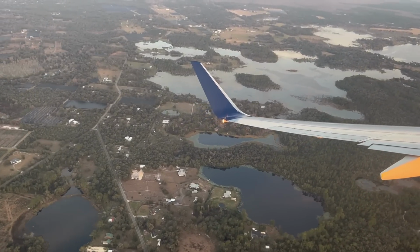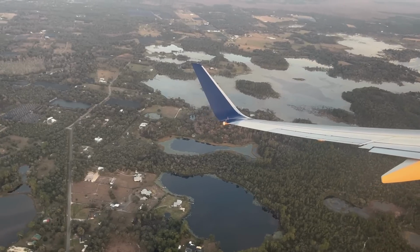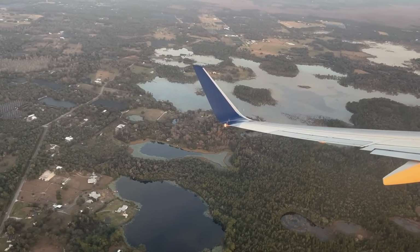Delta 2299 has field in sight. Delta 2299, thank you, cleared visual approach runway 7 left. Cleared visual approach 7 left, Delta 2299.